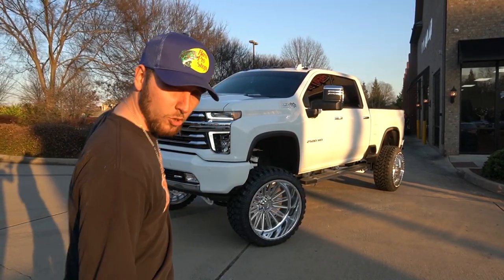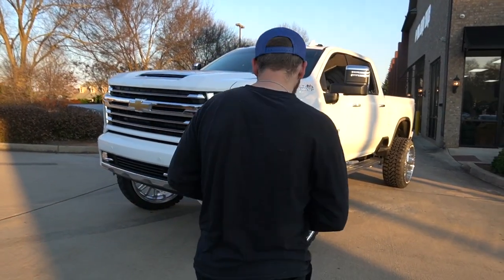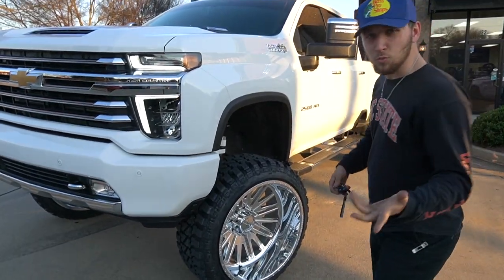2022 Chevy Silverado 2500 High Country. I'm gonna say it right now. High Country over Denali. I'm throwing it out there. There's gonna be some people that hate me in the comments, but I don't care. High Country over Denali. Like the signs. All right, look, 2022 High Country.